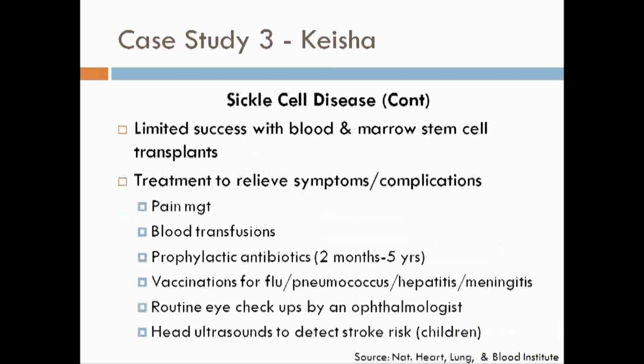Today, in terms of treatment, there's limited success with blood and marrow stem cell transplants. So treatment is really around relieving symptoms and complications, which includes managing pain, a big part of lifestyle management, blood transfusions as needed, and prophylactic antibiotics, especially during childhood, to prevent infection. Another piece of that is rigid adherence to vaccination guidelines, so that vaccinations are up to date and children don't get many of these childhood infectious illnesses. Children need routine eye checkups by an ophthalmologist and then head ultrasounds to detect stroke risk, especially if some of the sickling occurs in their brain.